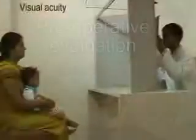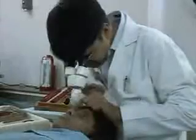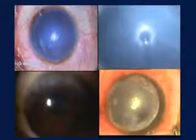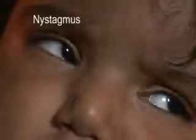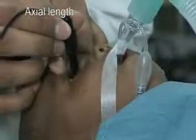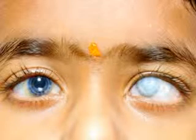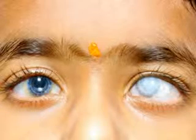The preoperative evaluation helps us to estimate the visual acuity, density of stromal scarring, type of cataract if any, and intraocular pressure. One must look for nystagmus and posterior segment pathologies if any, and calculate the axial length measurement and intraocular lens power. The preoperative evaluation is difficult, requiring a detailed history of the onset and duration of the endothelial decompensation to help estimate the depth of amblyopia.